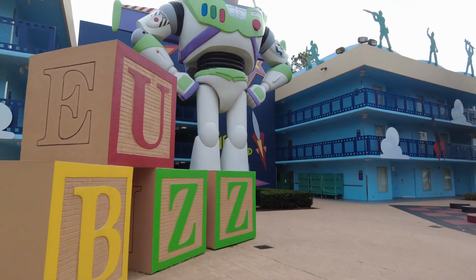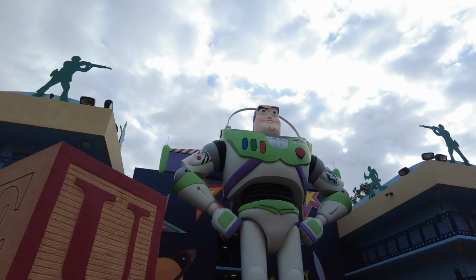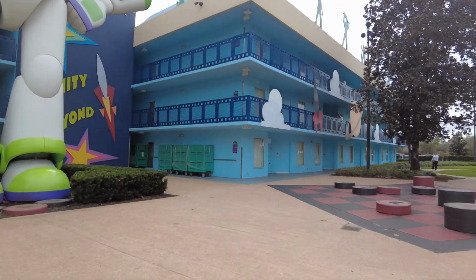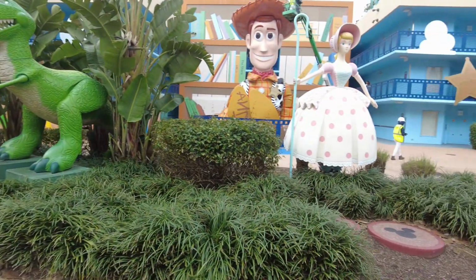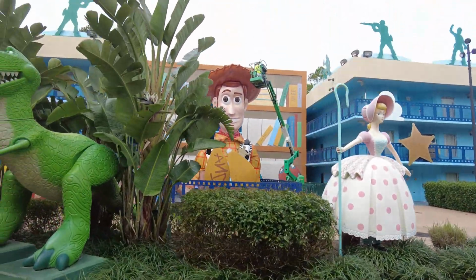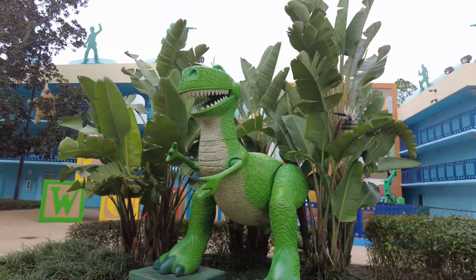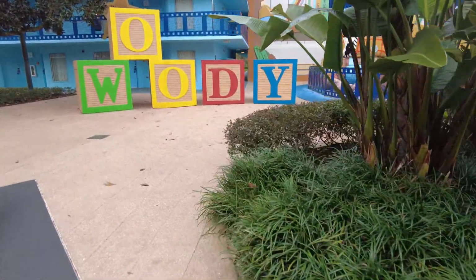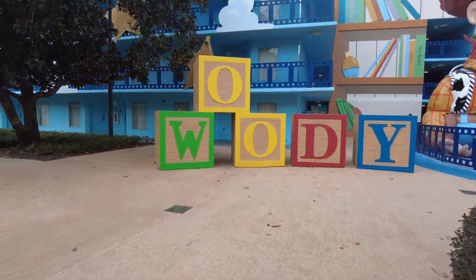So you'll find a lot of traffic over here. If you're staying over here, just be prepared for a little bit of noise. If you do ask for a Toy Story room, I would also ask to not be on the ground floor, because the ground floor rooms are always going to be a lot noisier than the other rooms, and especially if you have little ones who need to sleep, just something to kind of keep in mind.